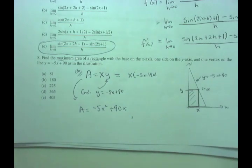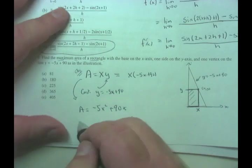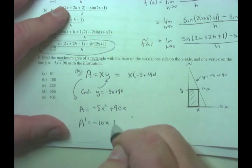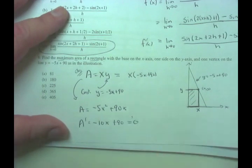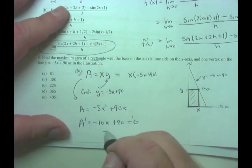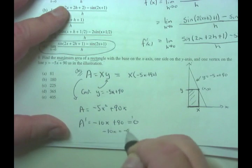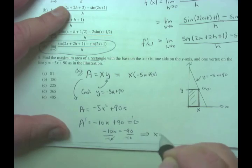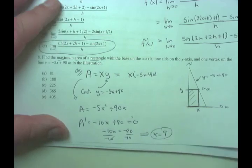How do you maximize or minimize anything? What am I going to do? Take derivative, set him equal to 0, and solve. So area prime would be equal to negative 10x plus 90 equals 0. Solving, negative 10x is equal to negative 90. Divided by negative 10 on both sides. This gives me x is equal to 9.